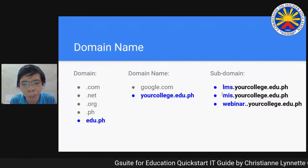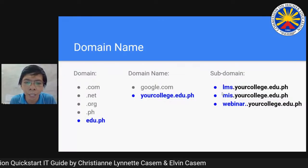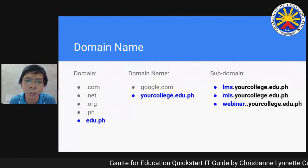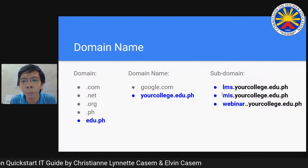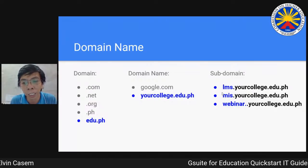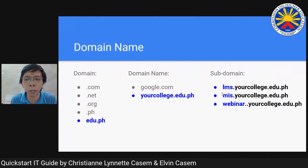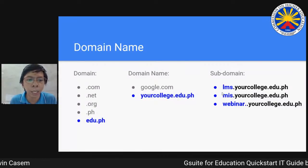So let's say for example you have a school, yourcollege.edu.ph. What is a subdomain? It's what comes before your domain name. Let's say you have your own learning management system, or systems installed by your IT or MIS, or webinars. Those are the subdomains. So the requirement for G Suite is edu.ph.